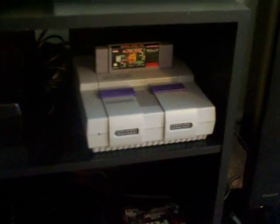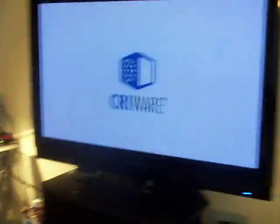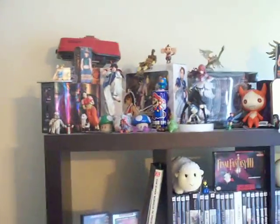Sega Saturn, Super Nintendo, PlayStation 3, PlayStation 2, Wii, and Dreamcast all hooked up. Moved a lot of stuff to the bedroom, but that place is pretty much hazmat, so you're not seeing that today.